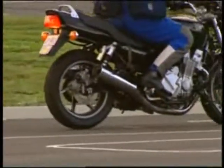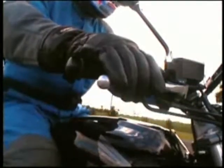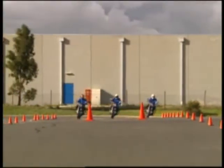At the same time, rear tyre grip is reduced. To stop quickly, you need good grip. Because of this, there's a limit to the amount of work the rear brake can do. In good conditions, the front brake provides nearly all your stopping power. We'll look at a braking demonstration.